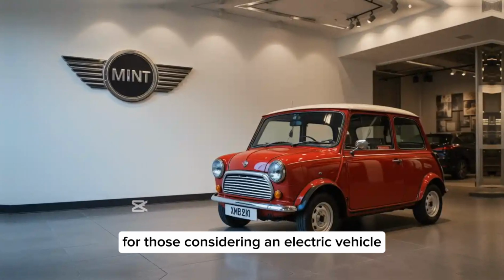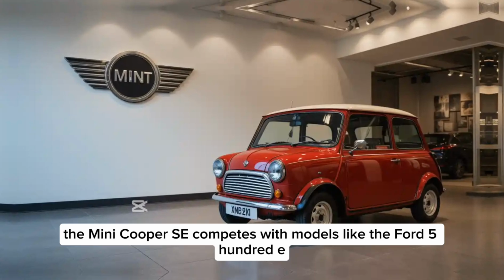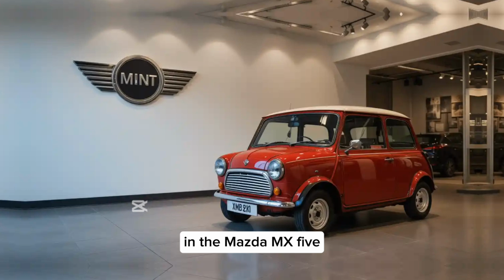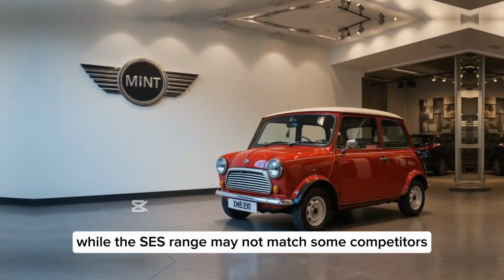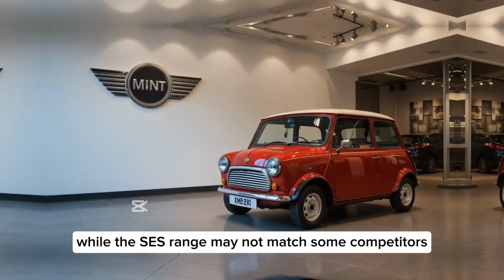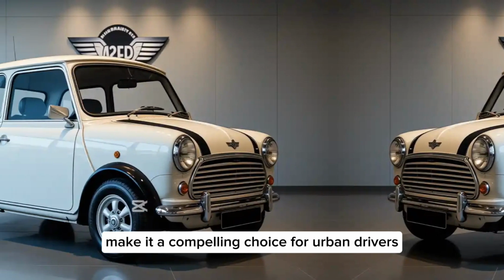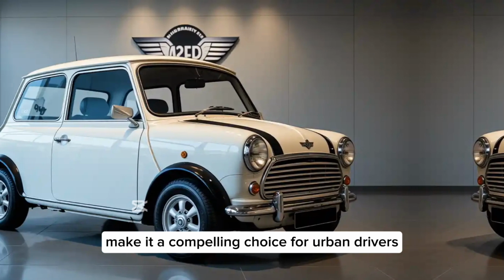For those considering an electric vehicle, the Mini Cooper S competes with models like the Fiat 500e and the Mazda MX-5. While the S's range may not match some competitors, its iconic design and engaging driving experience make it a compelling choice for urban drivers.